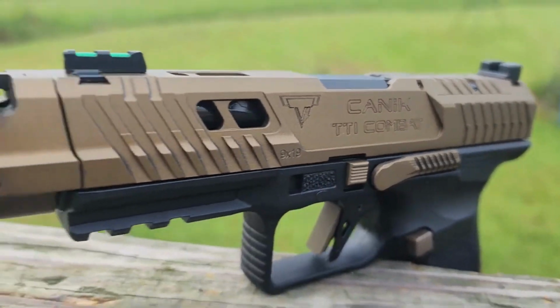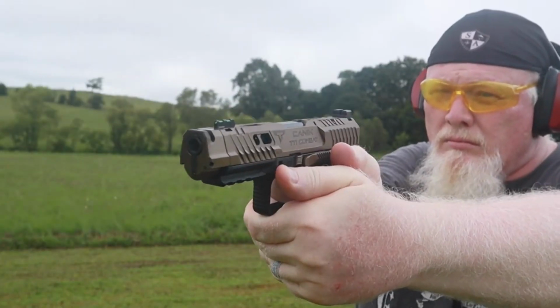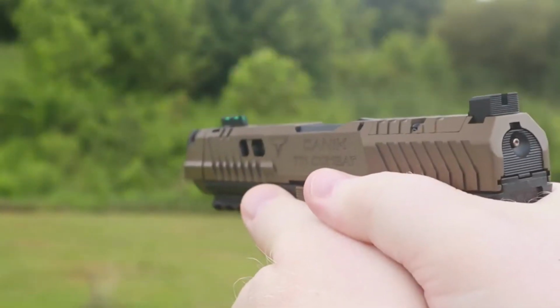Canik is known for having guns that have an absolute crisp trigger. I think that's one thing that they are really known for. I really like to see them come out with stuff like this. The collaboration with Taran Butler, I think, brings a TTI gun into the reach of a lot more people and helps to get people into shooting, people who have watched the movie John Wick and would like to have one of those cool guns but can't really afford some of the guns that Taran Butler has put out. With this, it brings it to where the average person could afford it.